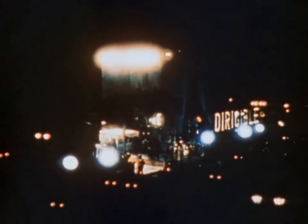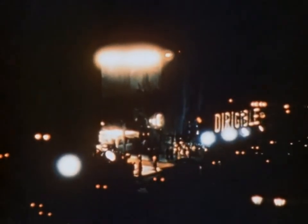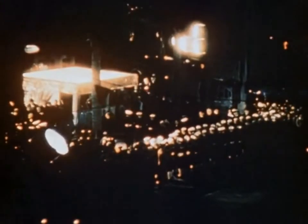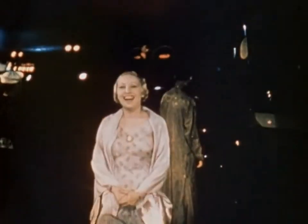Thousands upon thousands of dollars are spent upon the decoration and the lights for these events. Perhaps it's in keeping because the pictures they advertise cost millions. The first celebrity we see is Bessie Love.